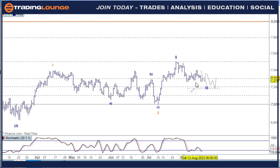So not quite there just yet, but if the US markets are going to push up, do we look at that being sort of truncated on the cash market at this point? It's a bit tricky, actually. I'm not quite sure the best way to view this situation.